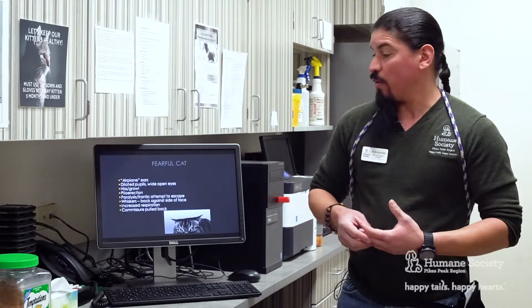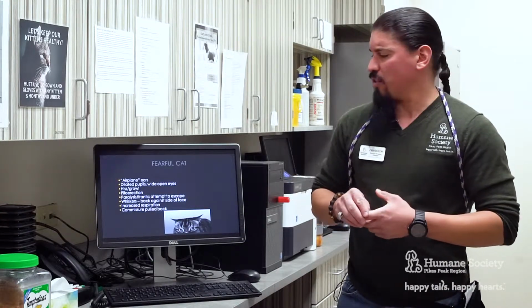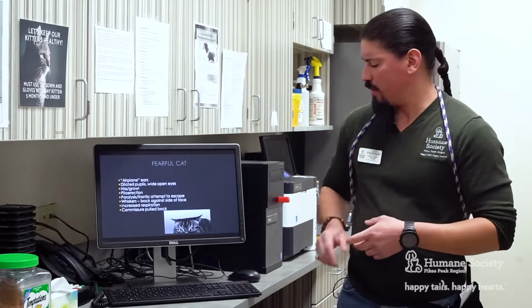You may see breathing escalate so that they're showing they're a little bit more ready to escape if they need to. At that point, they are concerned about the safety in their environment. The commissure, which is their lip line, is often pulled back as well. So you're going to see a very overall tight body with a cat that's just not sure about its environment and really looking to potentially escape.